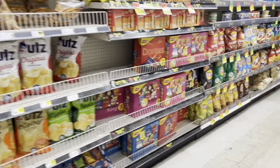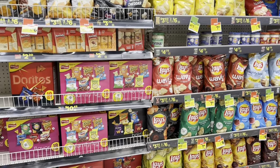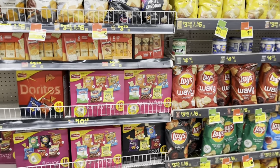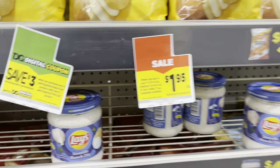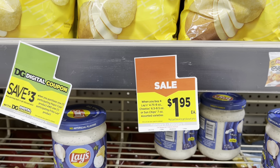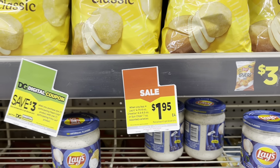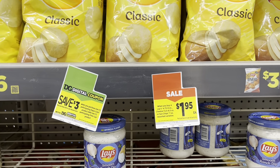All right, y'all. So like I said, if you have a Super Bowl party, or maybe you got some things coming up where you just need to get a lot of chips, or maybe you just need chips, this is definitely a great week. So a couple deals going on. For the Lay's and Cheetos and Sun Chips, when you buy four, they're going to ring up for $1.95, which is amazing considering they're like $3.60 alone. So you pick up four, they'll ring up $1.95 each.